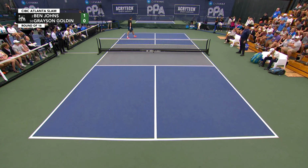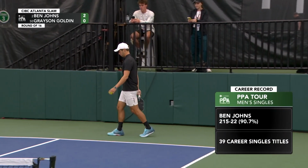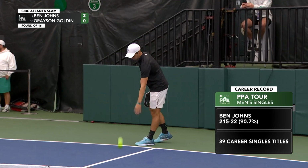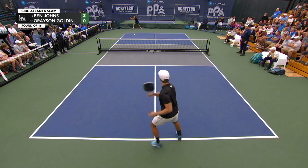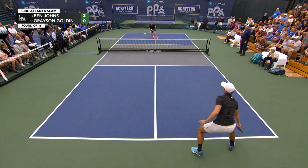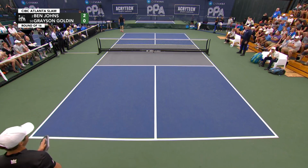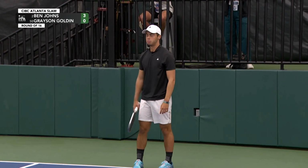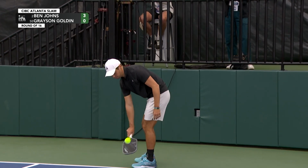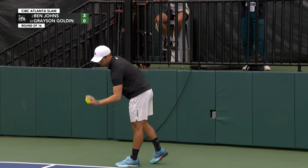Nice dropper from Ben Johns cross court. And remember, Ben Johns does not have full vision in one of his eyes. He had an injury back when he was a youngster, and his periphery is completely altered. It's tough for him to see indoors. Yeah, and it's crazy to think how good he is at the sport with one eye that's limited. Yeah, it's wild. Well, the forehand roll cross court is working early, so no issues there.